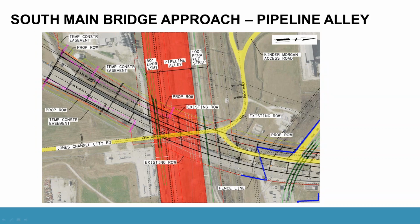Adjacent to the UPRR easement is what's known as Pipeline Alley, and that's the official name within the easement. It's quite a wide, dedicated easement that houses many pipelines of caustic nature and volatile compounds. And this is the Houston Ship Channel feeding all the industry to make plastics, oil, gas, you name it.